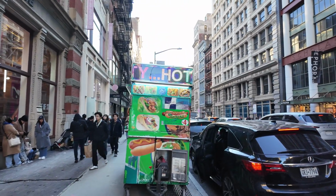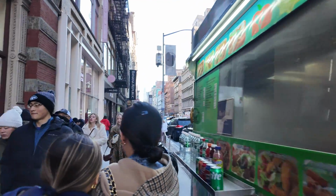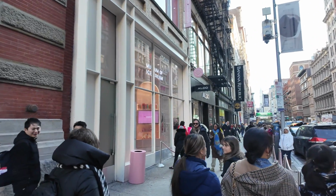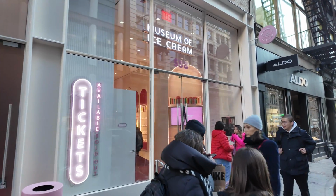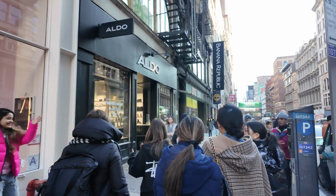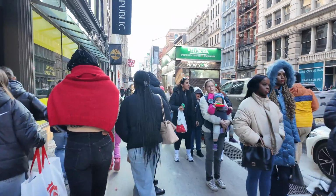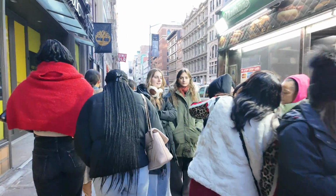And this is the other angle of Broadway over here. You got street food. And then over here, another cool thing about this section, they got the Museum of Ice Cream. So if you're a fan of ice cream, you might want to check out this museum over here. I might have to check it out someday. I like ice cream. Probably during the summer, because it's too cold for ice cream over here. Then you see the people queuing up over here. This is the line of the people that are queuing up to get into the museum, which is pretty interesting, pretty nice.